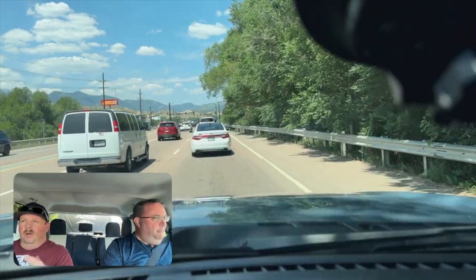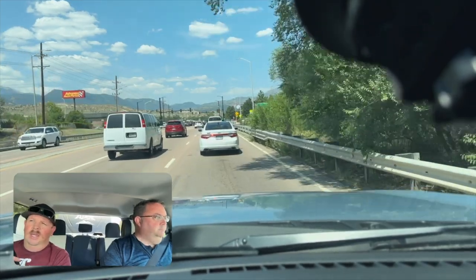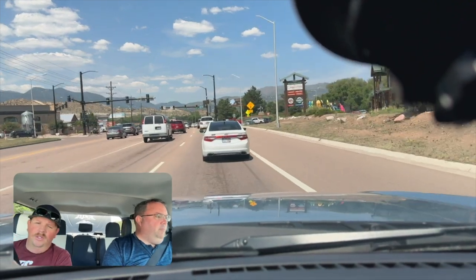All right, so here shortly, we're going to hit the mountain. We're going to hit our ascent up the mountain. We will see how it's doing, and that's when we'll check back in with you and see kind of what it's doing to our range.